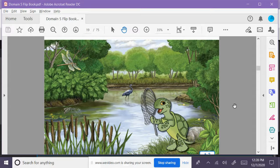Hello there. My name is Tobus Turtle, and I live near the pond. Welcome to my habitat. Today I'm going to explore the many plants and animals that live in and around the pond with me. Splash! What was that? It must have been a fish jumping out of the water, trying to catch a mosquito to eat. Bzzz! I think I hear a dragonfly flying by me.